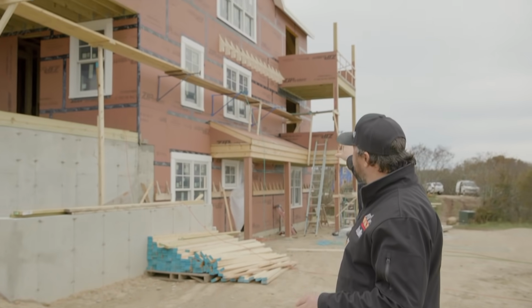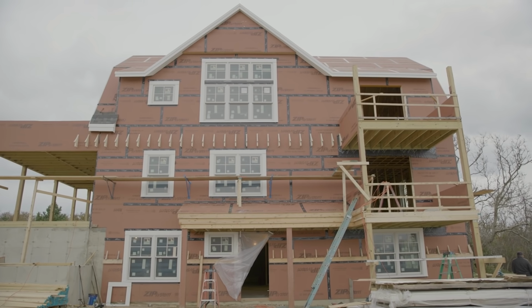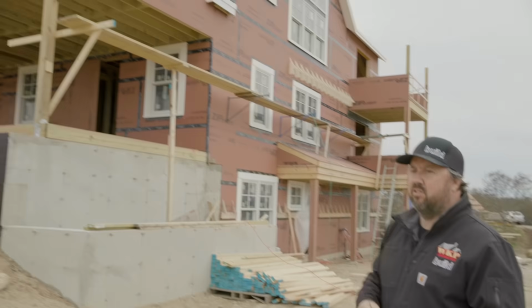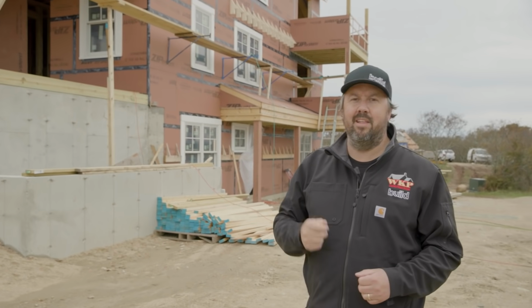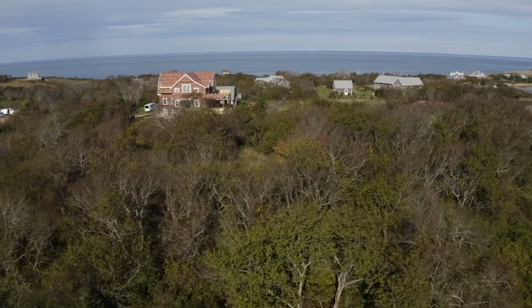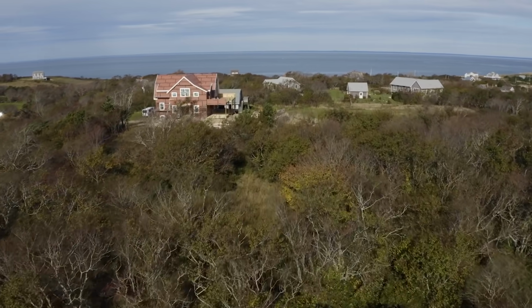So we have 4 decks here on this home. We have 2 smaller decks here on the west side, 2 larger decks here on the north side. And if you remember, we've got a reverse layout here, right? What that means is our living space is on the top floor, our bedrooms are on the first floor. And the sole reason for that is because of the views. We're on an island, we've got spectacular views of the ocean, nearly 270-degree views of the water.